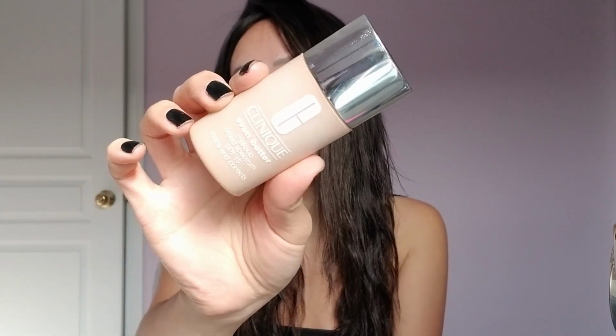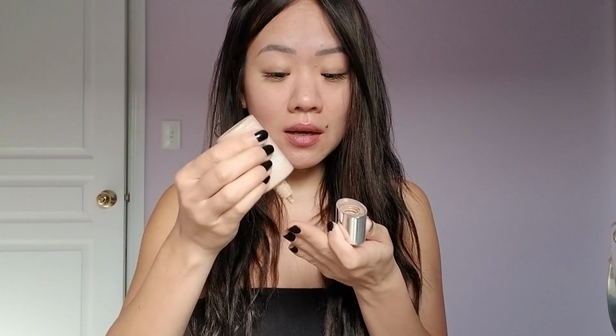I'm just going to start off with my favorite foundation of life. This is the Clinique Even Better foundation. I just took a shower and I always apply my foundation directly onto my skin with my fingertips because I feel like this is more hygienic. I love this foundation so much. I've been using it for years and years and years. It doesn't break me out. It matches my skin tone so perfectly. It's buildable coverage and I just love it.